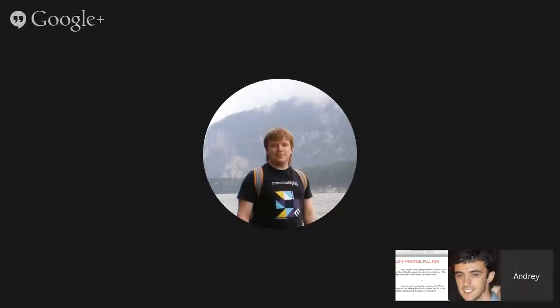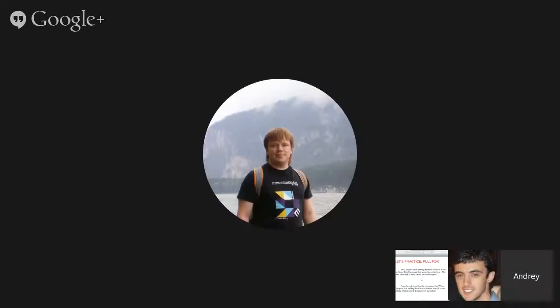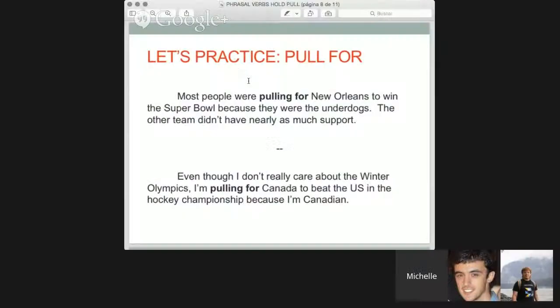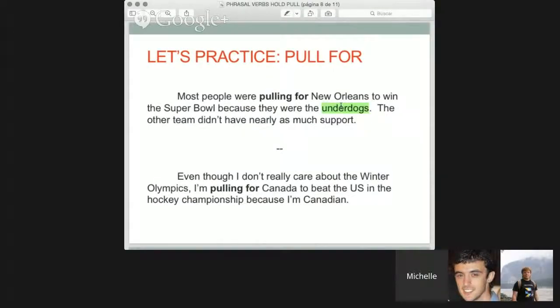Okay, so that's pull ahead, to pull ahead. The next one we've got with pull is to pull for. So to pull for someone or something. So Andre, could you read the first example? Most people were pulling for New Orleans to win the Super Bowl because they were the underdogs. The other team didn't have nearly as much support. Okay, so do you know what it means to be an underdog? No. No? What about you, Fabricio? Yeah? What does it mean to be an underdog?